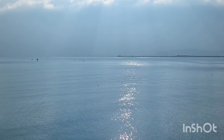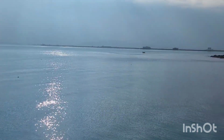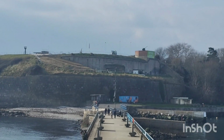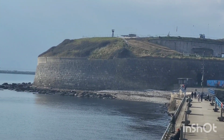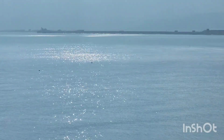lump in the distance. There's the Breakwater Fort, which is, as its name suggests, on the breakwater, on the entrance to Portland Harbour. But this was the main defensive fort, which could cover the approaches to Weymouth and Portland harbours, and it was built in 1860, or they started building it in 1860, as a response to increased tensions with the French. It took 12 years to build the Nothe Fort. It was built overlooking the harbour, as you can see behind us here.